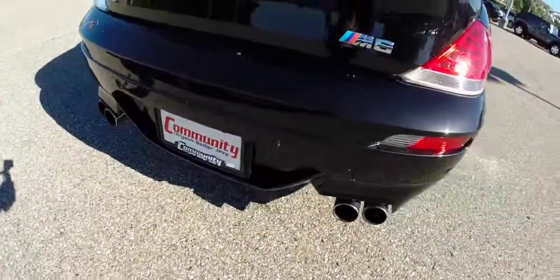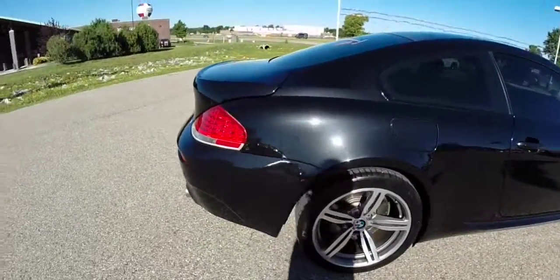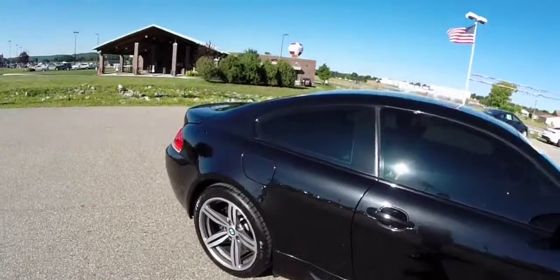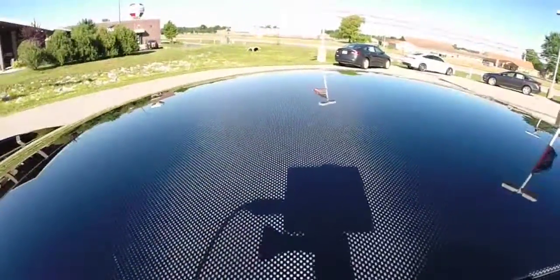It is an automated manual. It can operate in automatic mode, but it should be treated as a manual transmission. This vehicle does have a full carbon fiber roof.